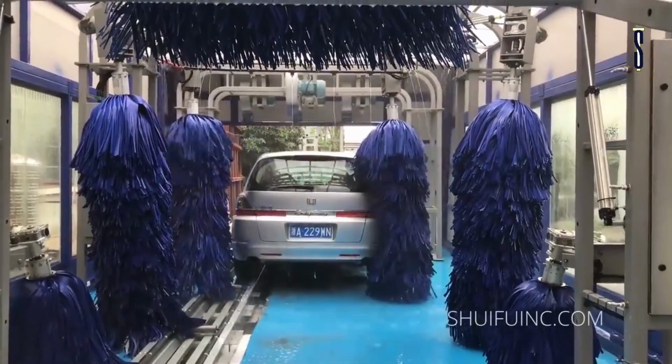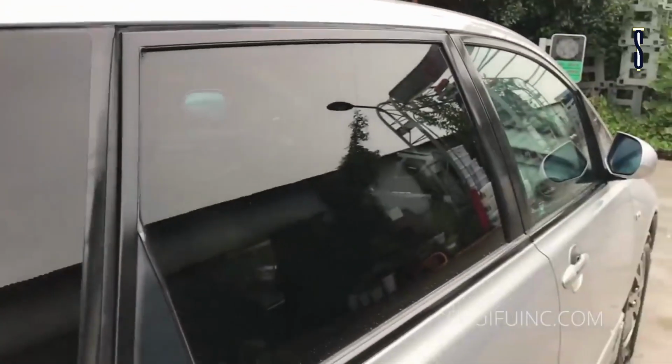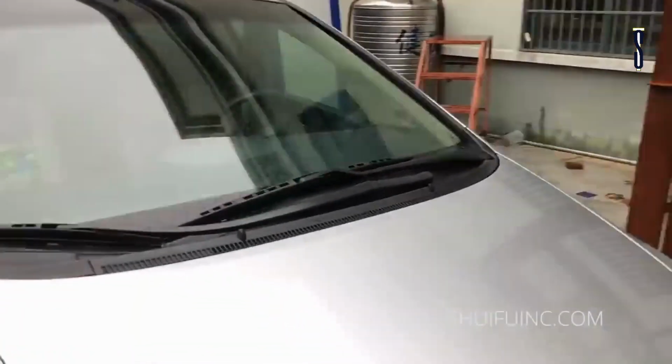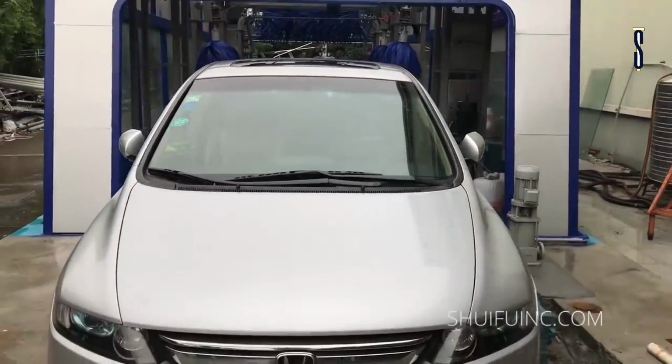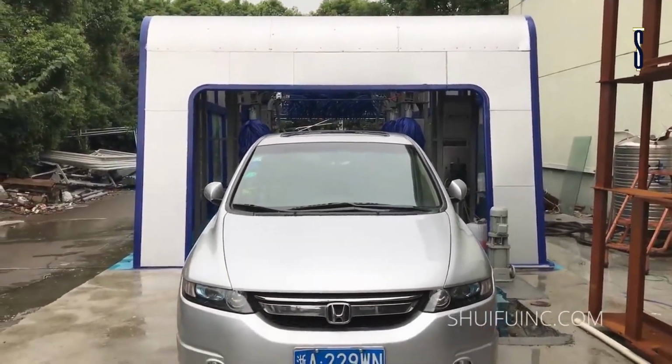Finally, we have the car wash tunnels with a fully automatic conveyor, high-pressure water and lava cascade, 9 brushes that allow washing 3 cars in the tunnel simultaneously. It takes 1 minute to finish per car wash. It is beneficial. Wait until you hear about the next car wash system that follows.